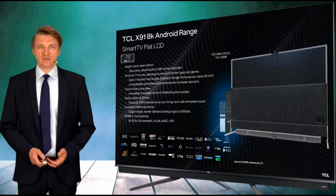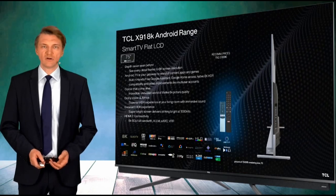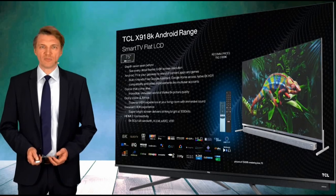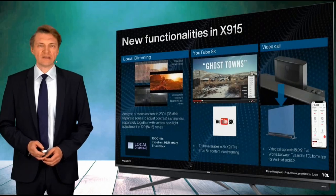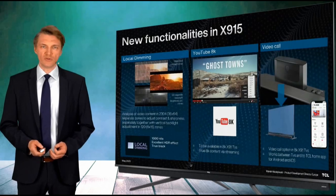Then the next step for us is the 65X10, the product we introduced at the beginning of this year, based on mini LED solution as a backlight. And then X91 will come as our first introduction of 8K products. Here we have 8K, full implementation of HDMI 2.1 functionalities. The product will also come in the future with YouTube 8K, so with access to 8K content. Then it's also a full array local dimming product. So we mix here full array local dimming together with software, more than 2,000 software zones.